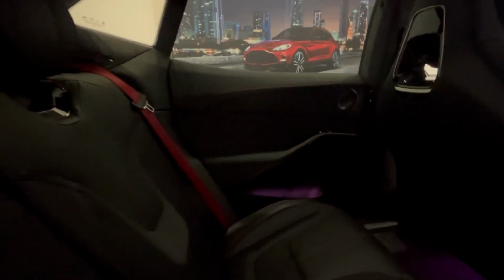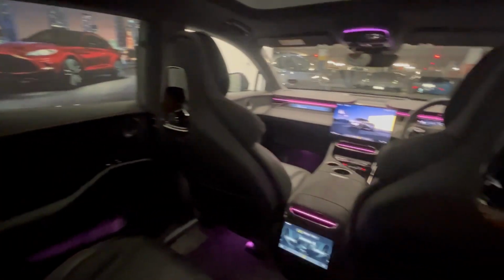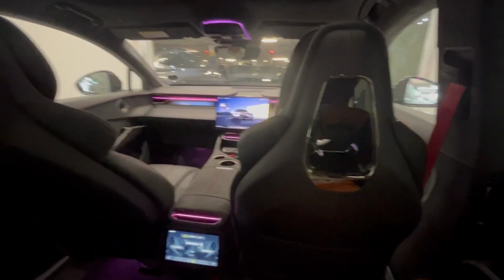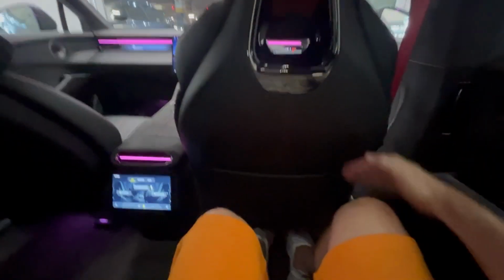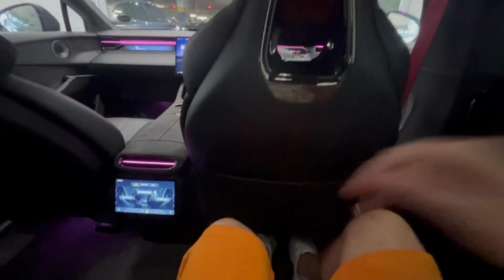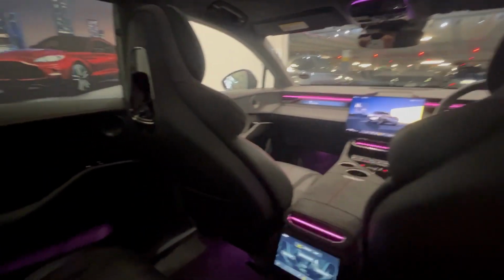And then of course you have that beautifully leather clad interior, and just check out all that space. Really a beautiful place to be in the Lotus Eletre. And then you'll also see that there's enough space between your knee and the rear of the front seat. Lots and lots of space.